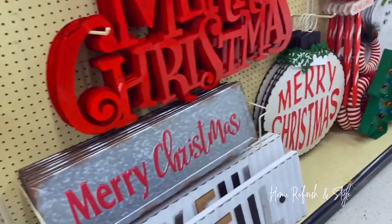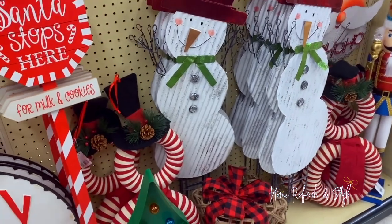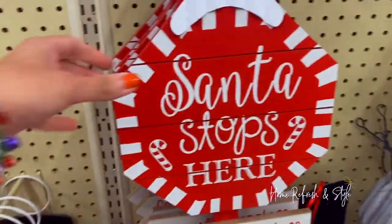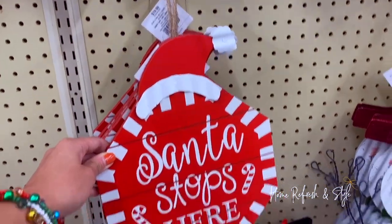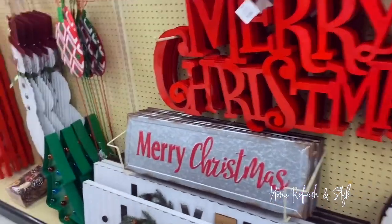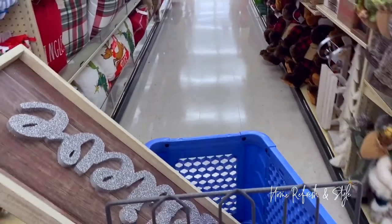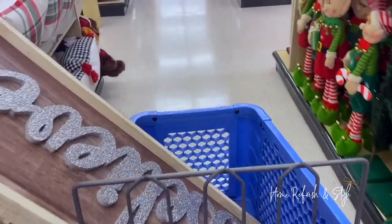These are cute. These look more like maybe for outside. Santa stops here. Got some snowmen. My kids would like this one. Milk and cookies. Santa stops here. That's cute. It's all cute. Let's go back over here. So I think that we're not done. I bet there's going to be some more Christmas stuff down the aisles. There's always Christmas stuff everywhere in this store.